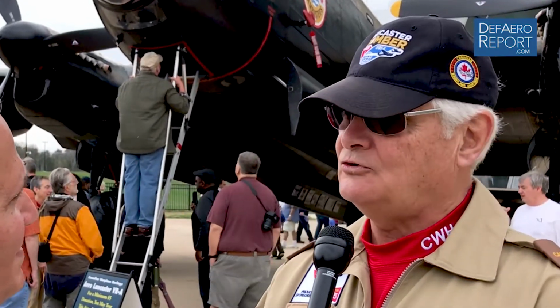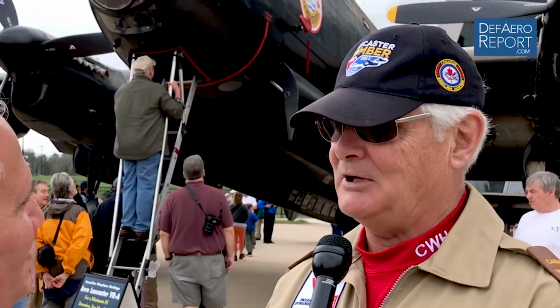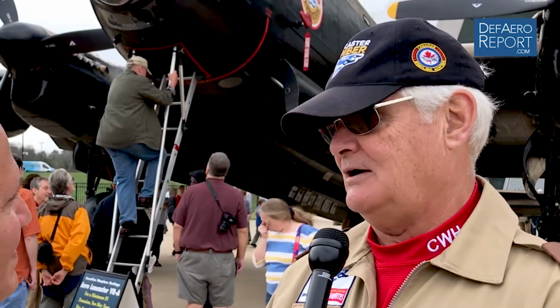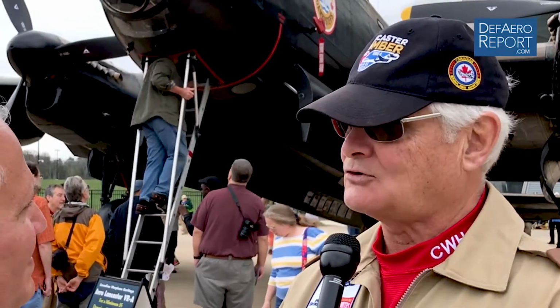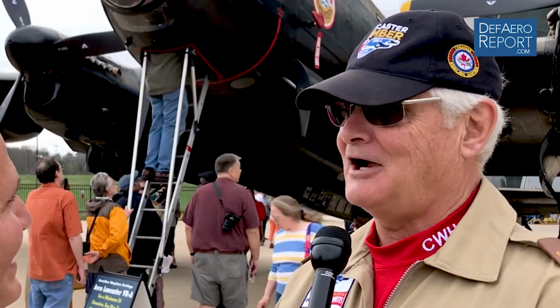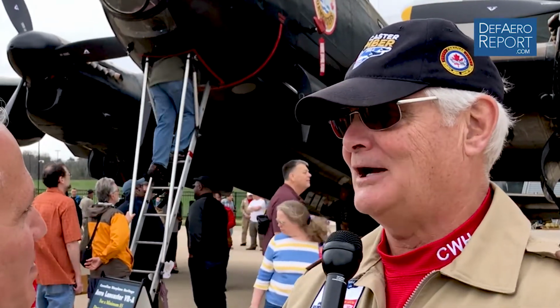But the left side we do change every now and again, and of course this year being the 75th anniversary of 617 Squadron, the Dam Busters, of which we had a number of Canadians who were on that squadron, we've marked it as the Dam Buster, Guy Gibson's lead aircraft, and we put a special symbol under the pilot's window.